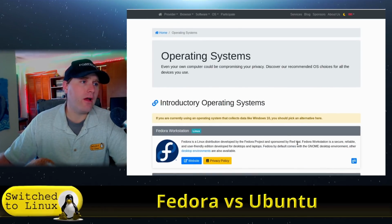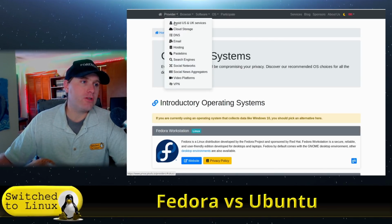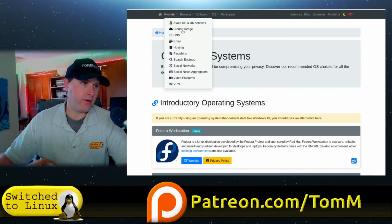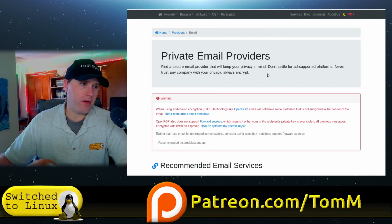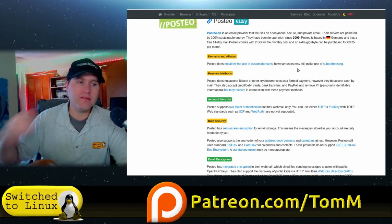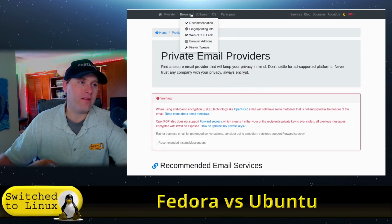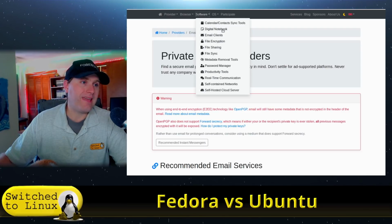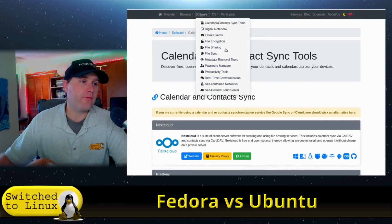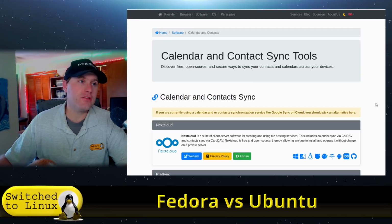Now, again, if you are unfamiliar with PrivacyTools.io, it is an excellent website which will show you a variety of different recommended software that they have for various different types of services. So under providers, if you're looking for email, you can come on over here and look at the various recommended email services that they have. They do stay on these things. If there is some question about some service, then they will evaluate it and they will add things on, take things off. So you can look for calendar, content sync tools, stuff like that. There's just a variety of different things you can find over on their site. So definitely a nice tool to go to.